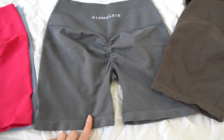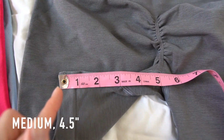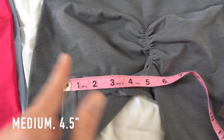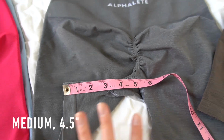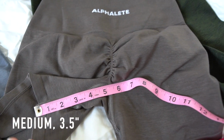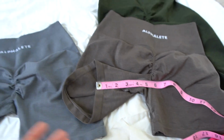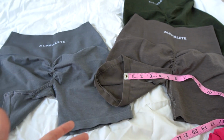In terms of the shorts, these are the new 4.5-inch inseam shorts. They always said that the old shorts were a 3.5-inch inseam. I never understood where they measured this 3.5, but to me, they're kind of the same length as before. So here are the new shorts. This is a size medium, and I'm getting 5 inches from the end of the shorts to the center of the gusset. And these are the old 3.5-inch shorts, which we can see I'm still getting 5 inches. So to me, they're the same length. I don't really feel like they've changed.